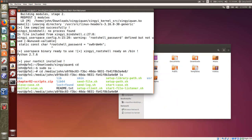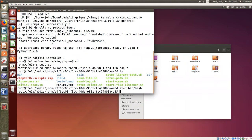There's all my stuff. I've copied bin, lib64, sbin, and user directories, and I've got scripts that are going to do stuff for me. Now, the first thing I want to do, now that I've got the media actually mounted, is start up a good version of bash. I don't want to use a potentially contaminated bash. So, what I do is exec bin bash. Now I've got a better version of bash running that I know about. Now I've done a little bit of stuff here so that I don't have to do a lot of typing.